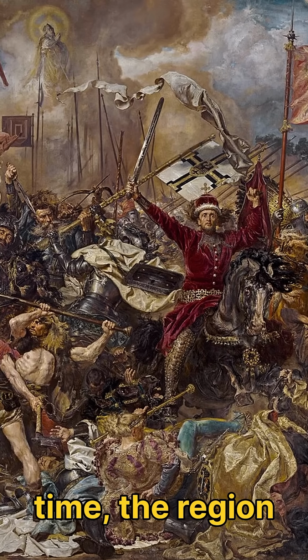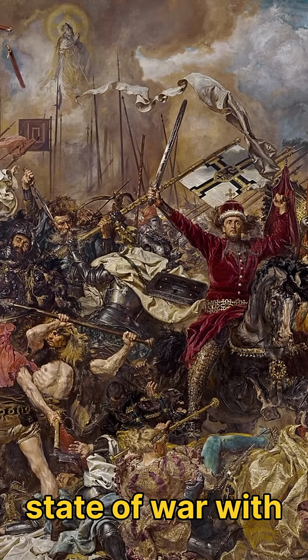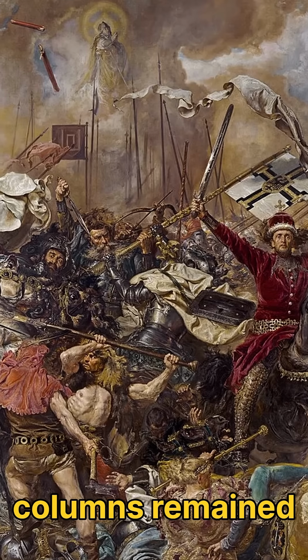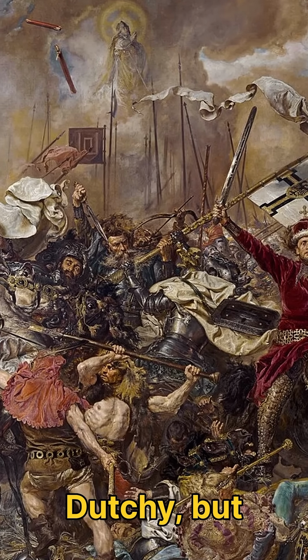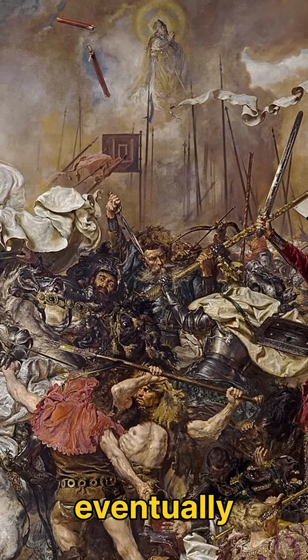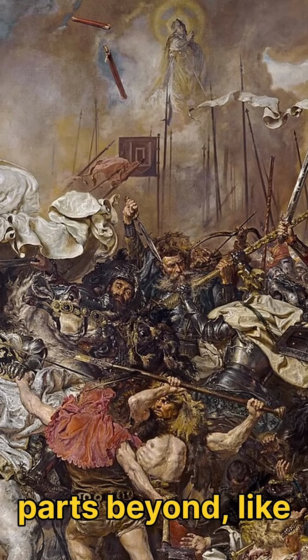During a lot of this time, the region was in a constant state of war with various kingdoms, factions, orders, and groups, but even still the columns remained a symbol of not only the Grand Duchy, but eventually the people and society as a whole within the area that would eventually become Lithuania, and even some parts beyond, like Belarus and Ukraine.